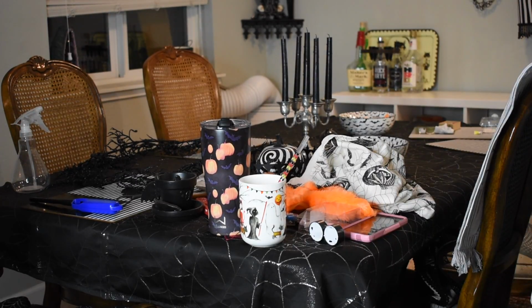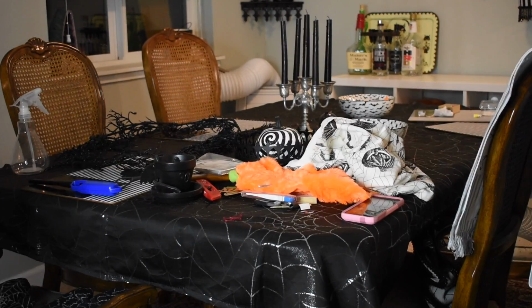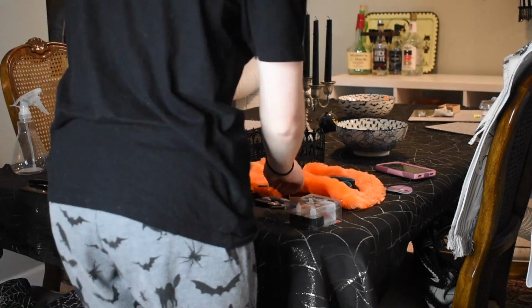To the final room of the apartment, the dining room. First, I'm just going to start out with just clearing off the whole entire dining room table. This also includes the cloth.